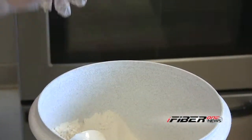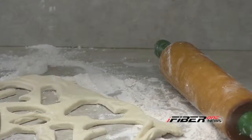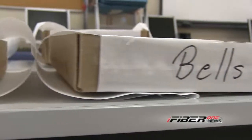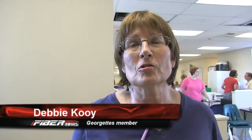Coy says the half-ton pie typically feeds somewhere in the neighborhood of 1,500 people a year. It's all free to the public thanks to community donations and the George Community Hall, which underwrites the George Independence Day celebration. "We just took delivery this morning of our pie cherry filling, and that's a whopping $1,500."